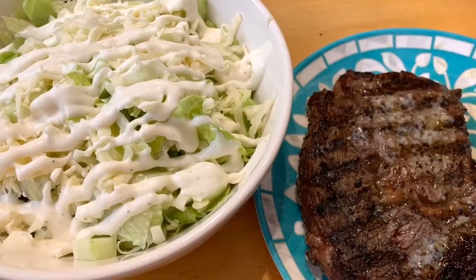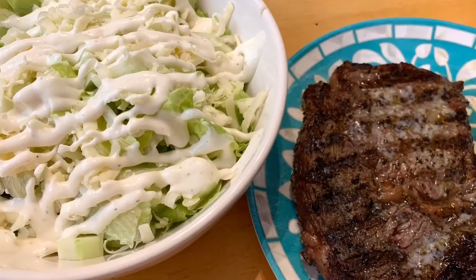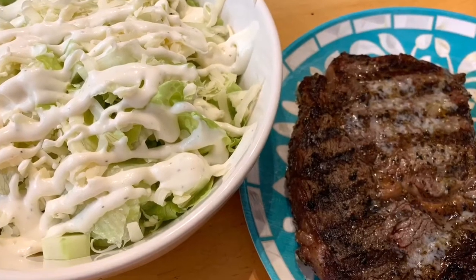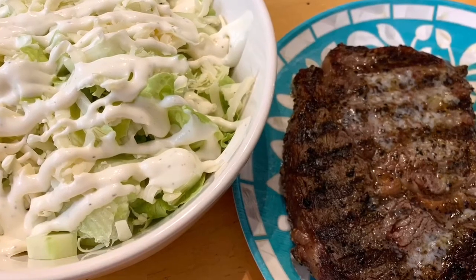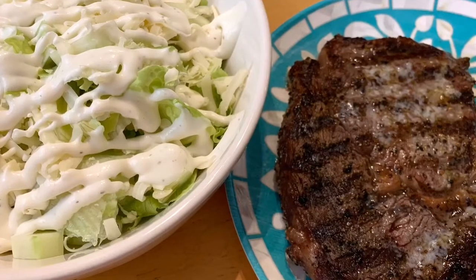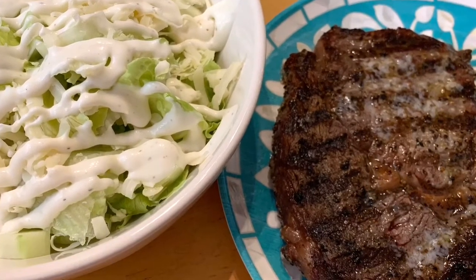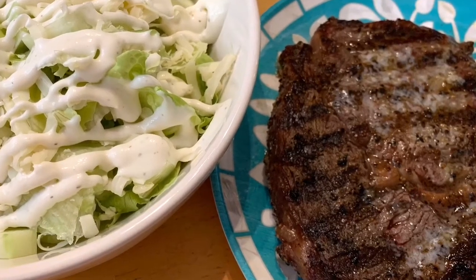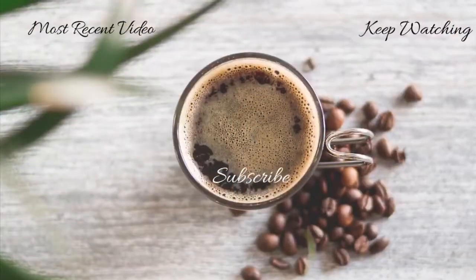On this night we had steak and salad, and then the kids and Jason had a baked potato. And all I do for my steaks is just sprinkle some kosher salt and pepper on them. Sometimes I'll put a little garlic salt on them. And then after I grill them and bring them inside, I let them rest a little bit, and I like to put Kerrygold butter on the steaks. It makes a huge difference. It gives it so much flavor. So if you haven't tried adding butter on top of your steaks, you definitely need to try that.